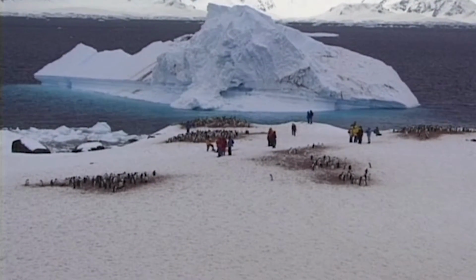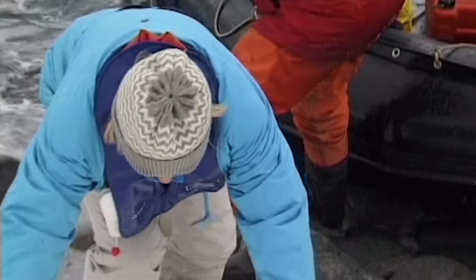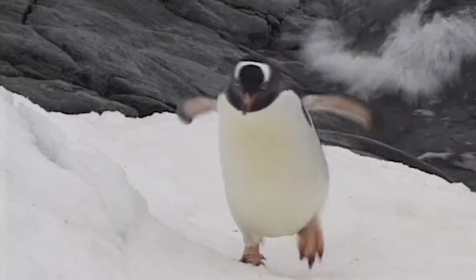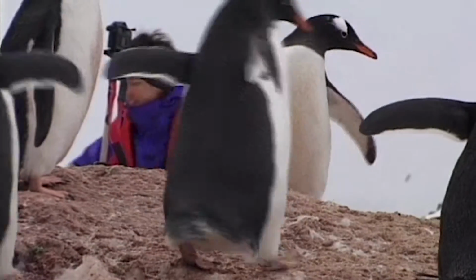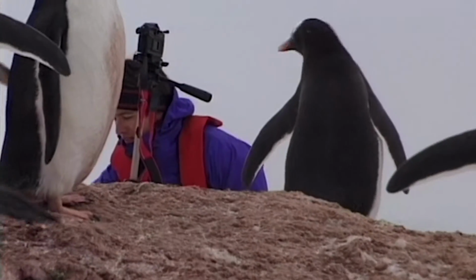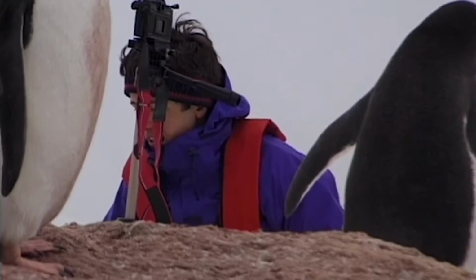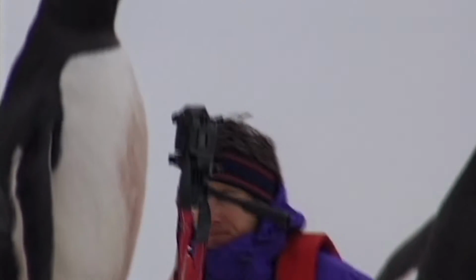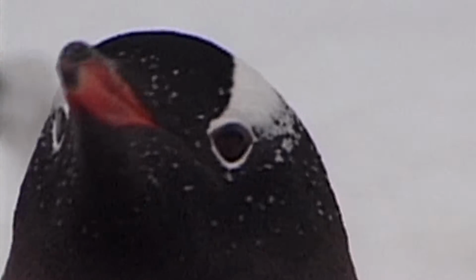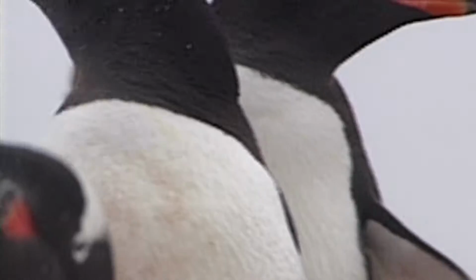On to Couverville Island, of special relevance to ecotourism. For it was here that a field party from the Scott Polar Research Institute monitored the impact of thousands of visitors on a penguin colony. Preliminary results suggest that breeding success is relatively unaffected.